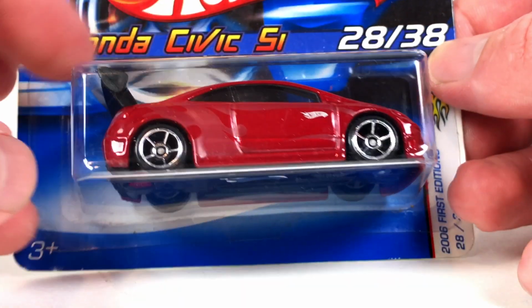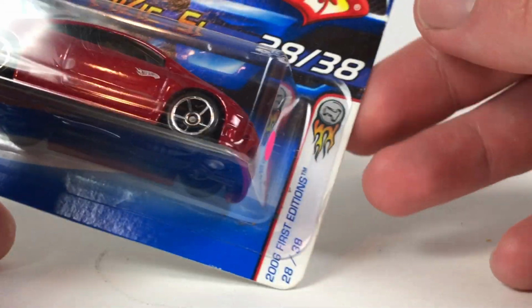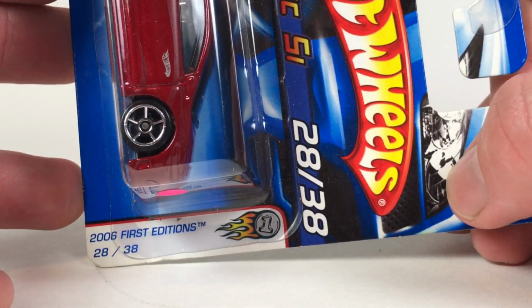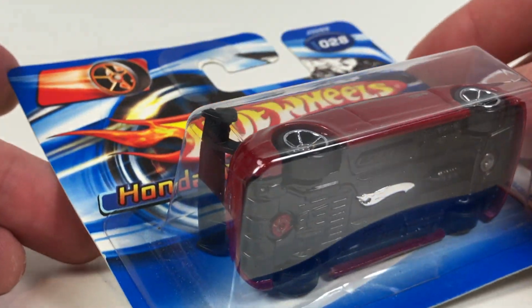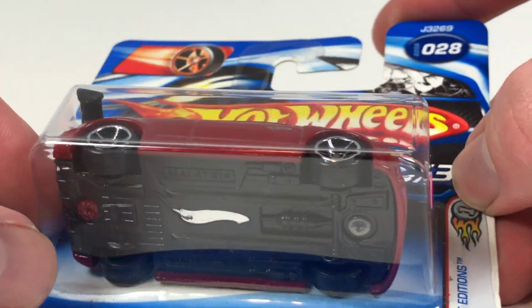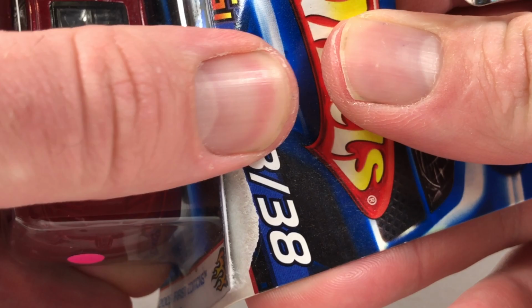All right. That's that. And let's look at some Civics. I got this on a shorty. Honda Civic SI 2006 first editions. Honda Civic SI. All right. This one doesn't have faster than everywhere else. It's got the regular ones. So let's go ahead and take it out of the package.